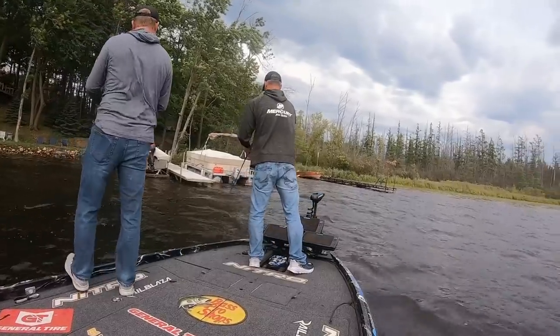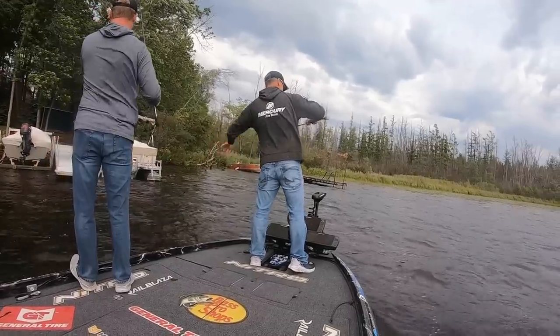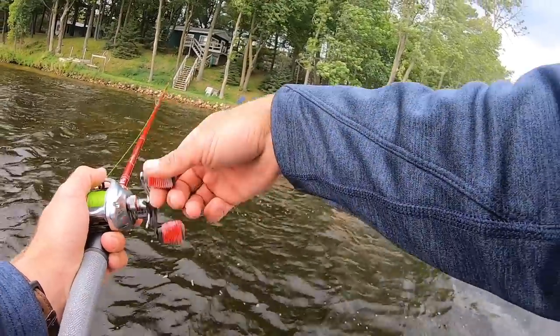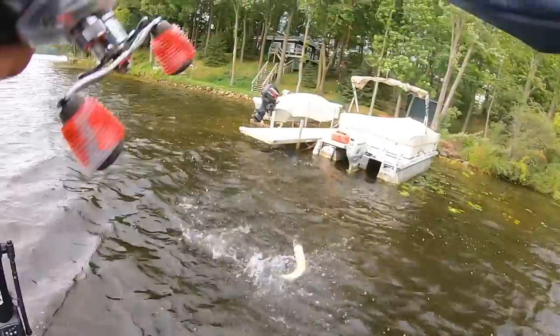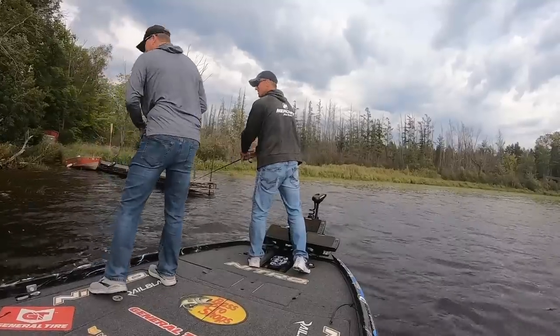Get in there tight. That ain't gonna happen. Golly, that's tough. Hey, there's that one. Oh, he's there, in there. He might catch one. I knew there's one under there. A good one, too. Yep, you just lost big. Yep, there was two under that pontoon.